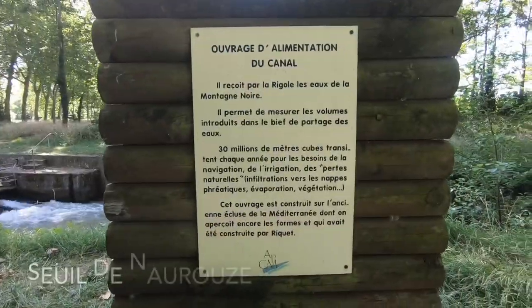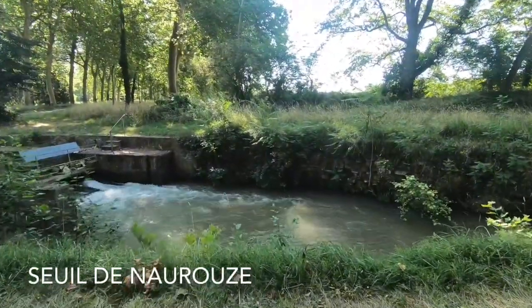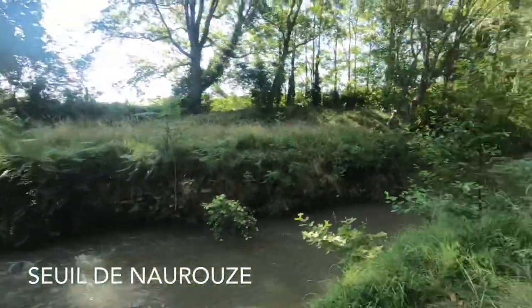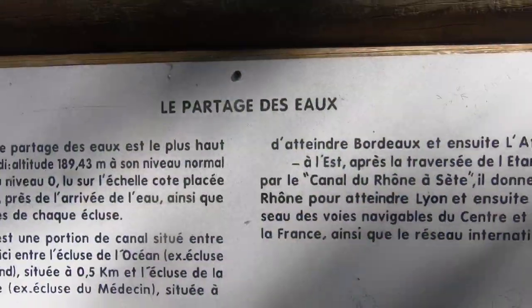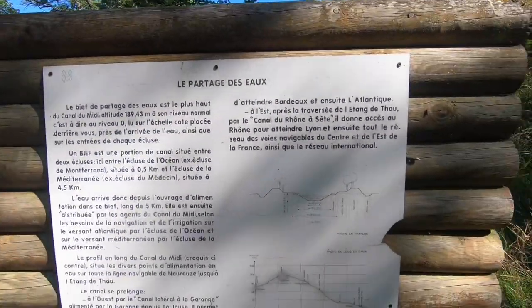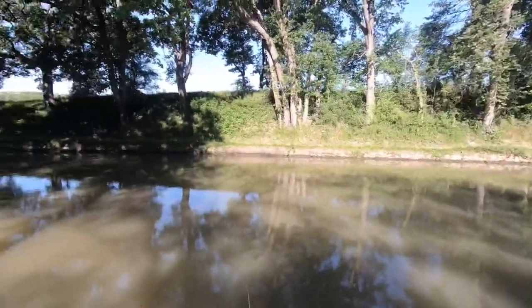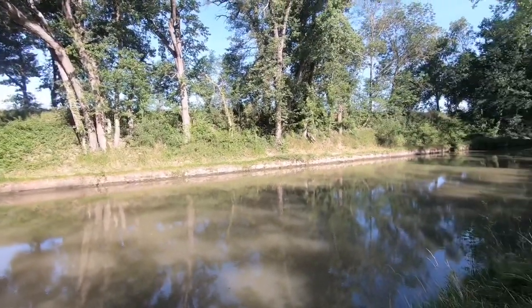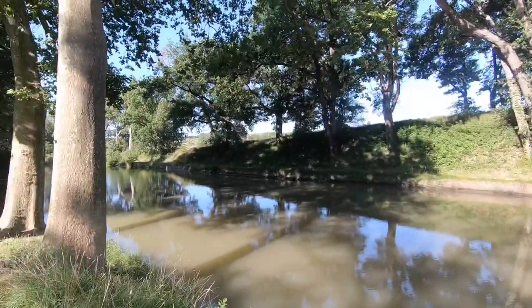I've just arrived at Naurouze, so this is the waterway that comes down from the Black Mountains and just goes down to the canal just down there. So this is the watershed of the canal, so any water going this way goes down to the Atlantic. And the water going that way will now go down to the Mediterranean.